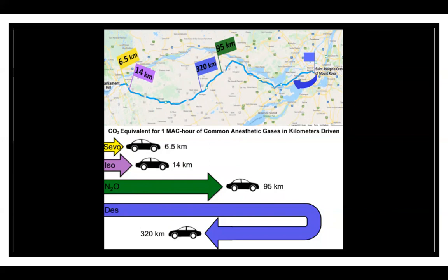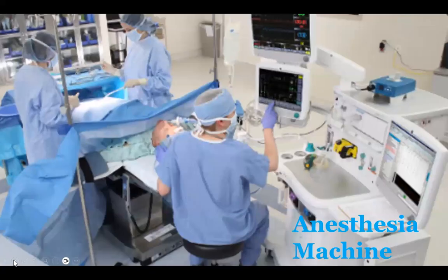But I kind of liked how the map shows you which ones are our biggest ones and which ones are, okay, we might have to use those. Nitrous and desflurane, those are the two that we don't want to use. All right, so then we've got just a picture of what a normal anesthetic workstation may look like.